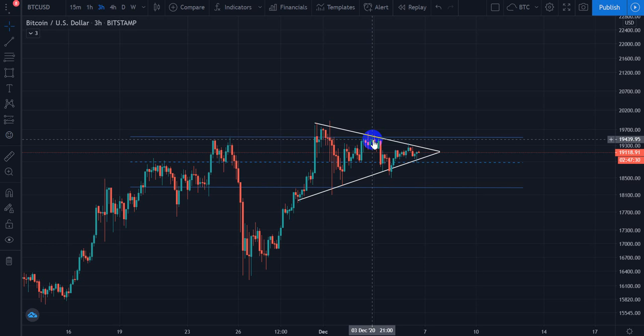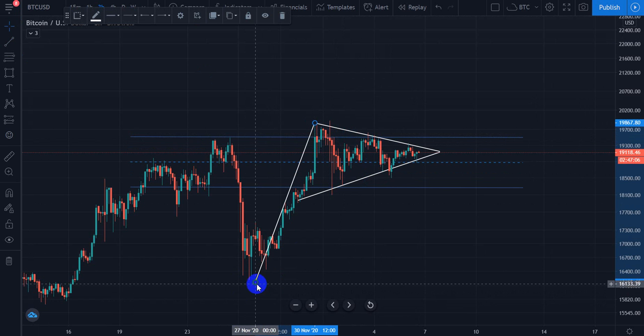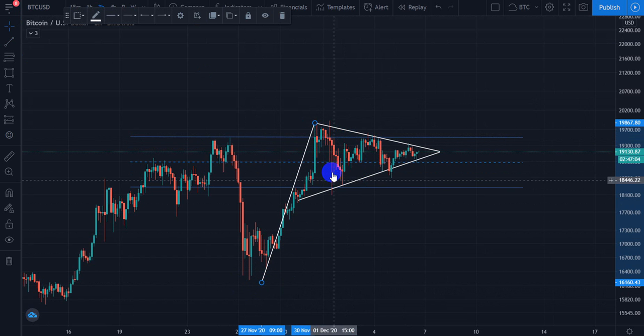So let's have a look at the Bitcoin chart and see what kind of patterns we are having now and try to understand which way possibly we will go. First, the first figure that I'm talking about, let's have a look at this line. You can definitely see that the price respects it and it bounced from it multiple times, as well as this line. And if we draw it like this, then this figure is called the bullish pennant, and this is the figure of a trend continuation.